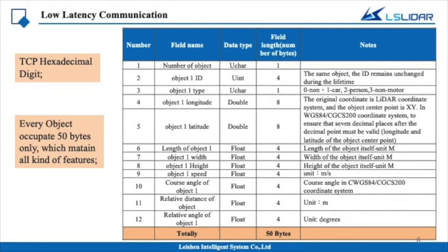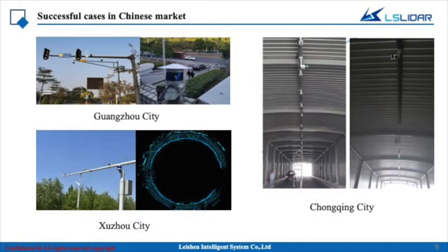Okay, this is our data structure. We will show the numbers: object ID, type, longitude, latitude, and length, whatever you like. But you can see it's totally 15 bits. It's very small. Okay, get to the next page. So these are some landing cases. This is Guangzhou, this is Xuzhou, and this is Chongqing City. This is an island. We put the LiDAR and camera around the island, so it shows the surroundings. Okay, we go to the next page.